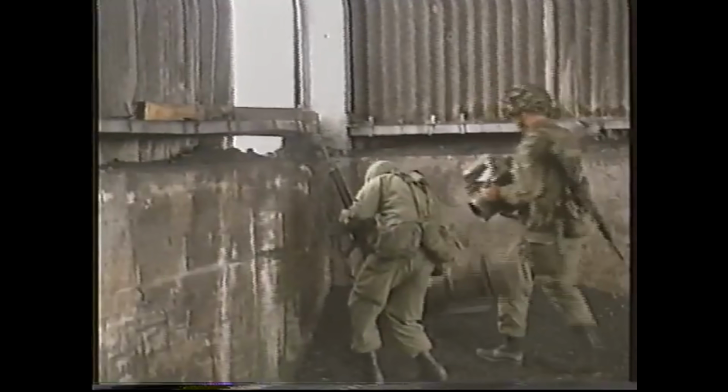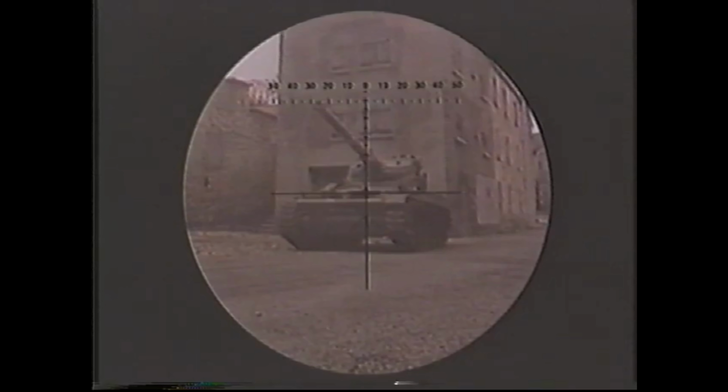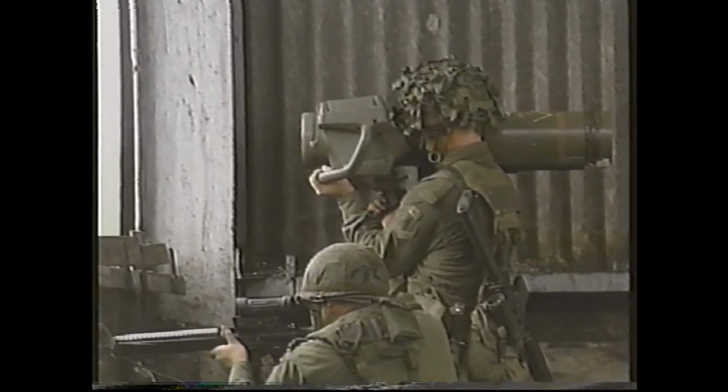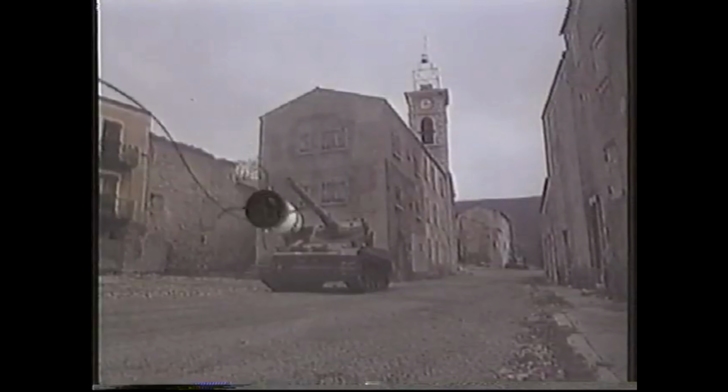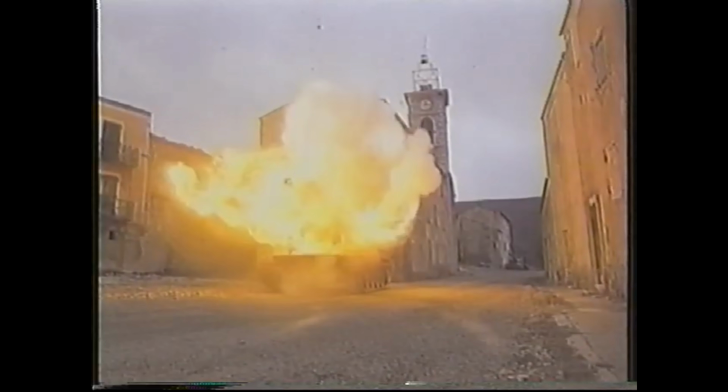Eryx is a short-range anti-armour weapon with an effective range of 50 to 600 meters. Gunners must adopt a stable fire position and engage targets quickly to minimize the chances of being detected and drawing return fire. The lethal capability of Eryx is due largely to its sophisticated technology.